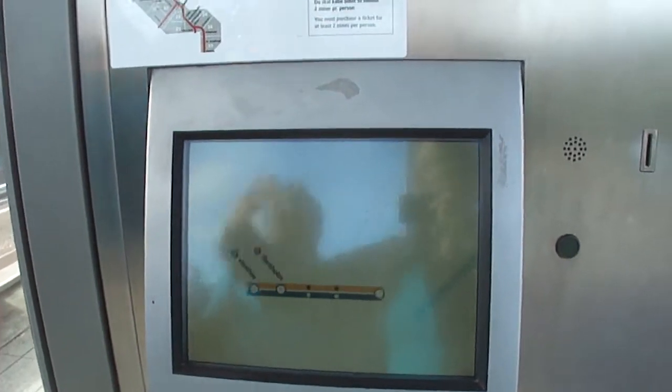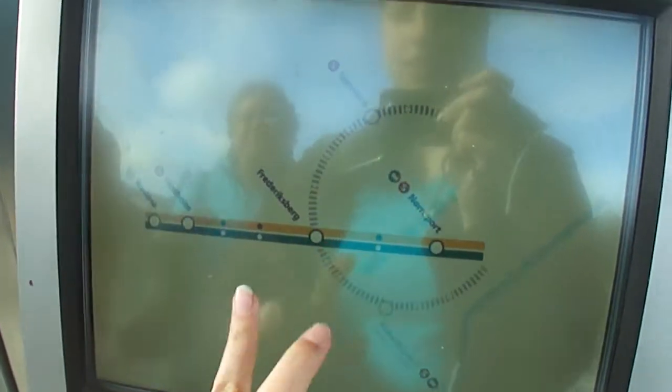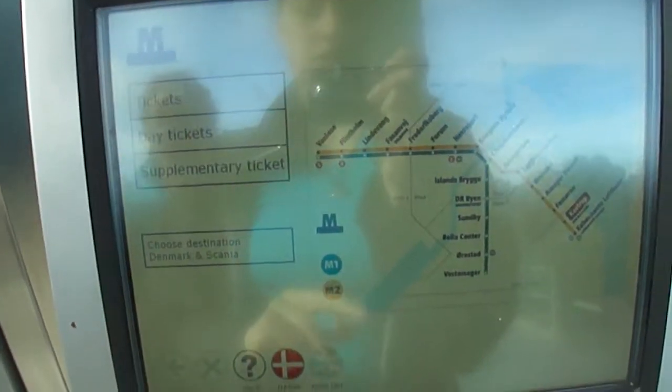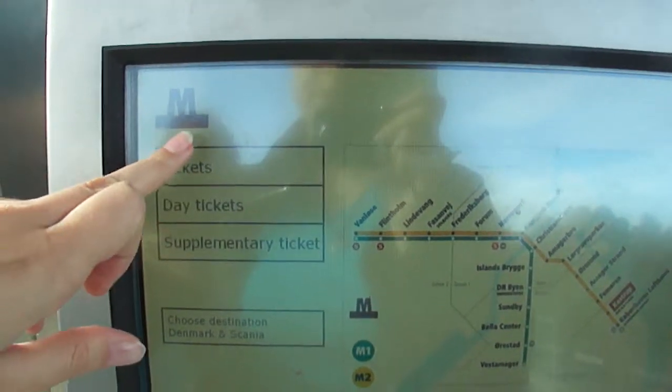Okay, so we are in Denmark, and when you want to go somewhere in Denmark, you have to pick the right ticket machine because they sell different kinds, and you don't even know what the right kind is because they all look different. You can press English.